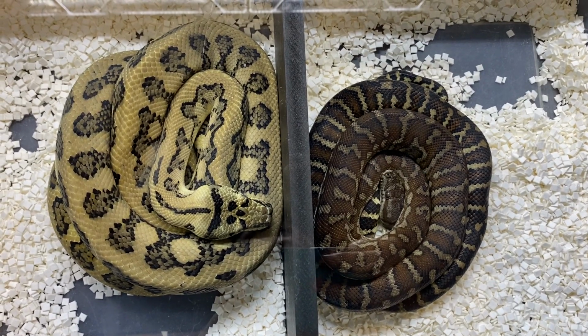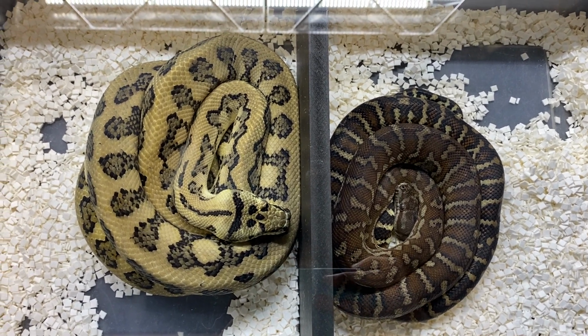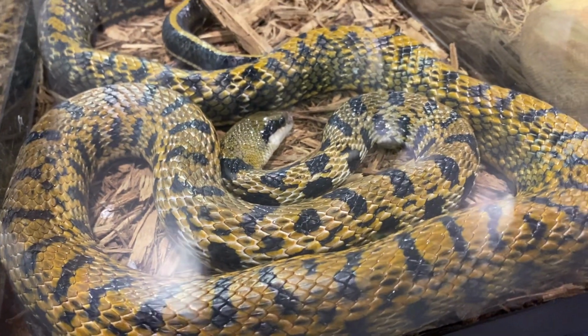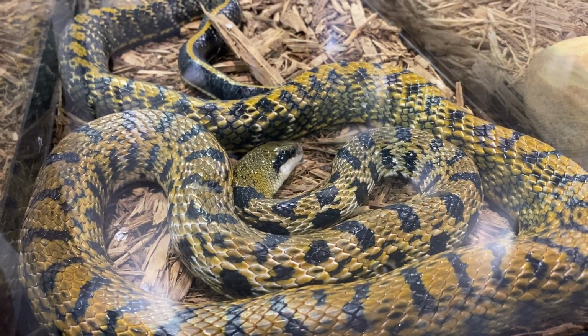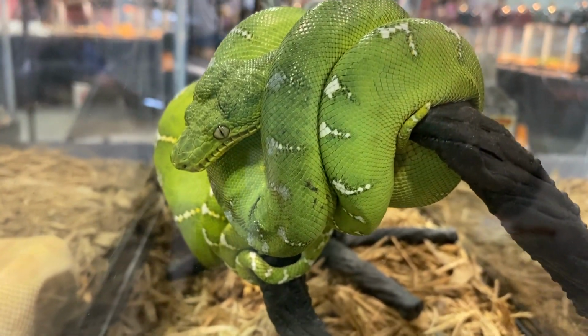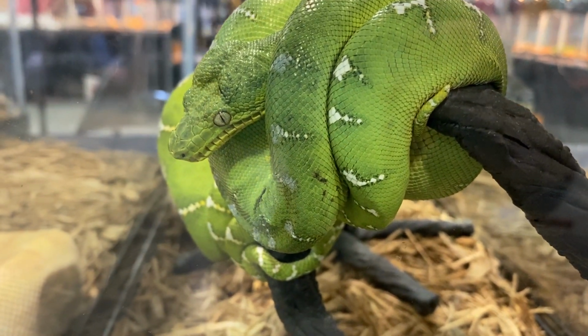Ball, Burmese and reticulated pythons weren't the only pythons being sold at this event. As you can see here, we also had some adult carpet pythons, this Chinese beauty rat snake, which is actually one of the king cobra's main prey items. We also had these emerald tree boas, which I thought were green tree pythons at first, but it said on the label they were emerald tree boas.